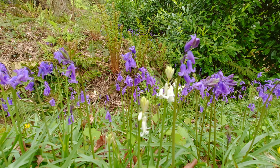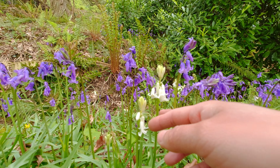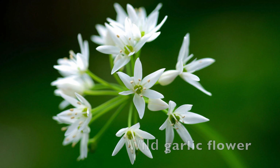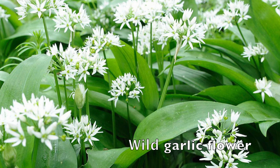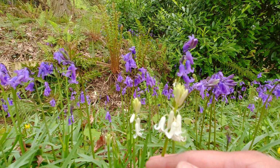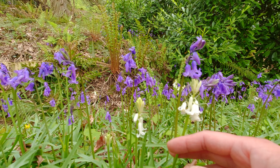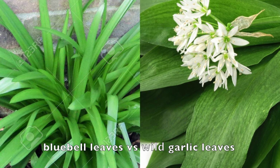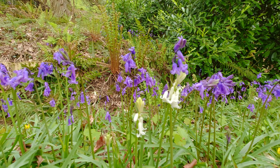And always remember, it needs to smell of garlic or onion. And also people may mistake it with white garlic as well. But remember, with white garlic, the flower is different, and also the leaf is very big compared with the bluebell.